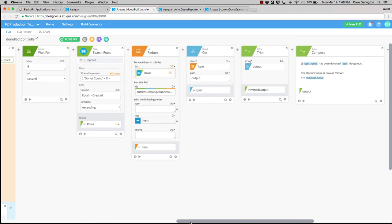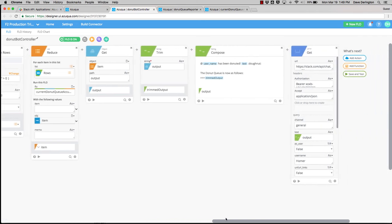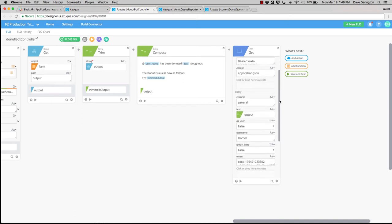And then we trim it because we just want to get rid of some of the extra white space there. And then what we do here is, this is actually a cool component of our tool, where if we don't have a supported connection action for that connector, for example, Slack, I think we do now, but at the time of designing this, we didn't have a bot kind of post by bot.